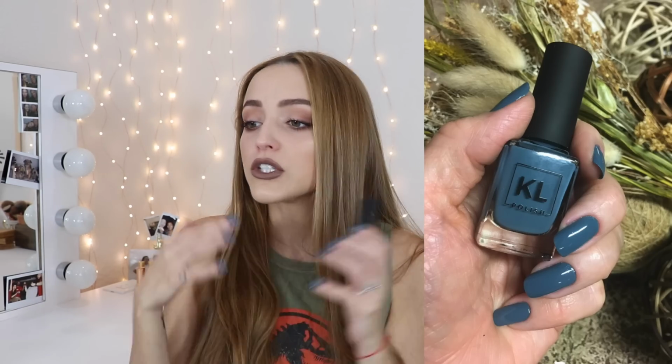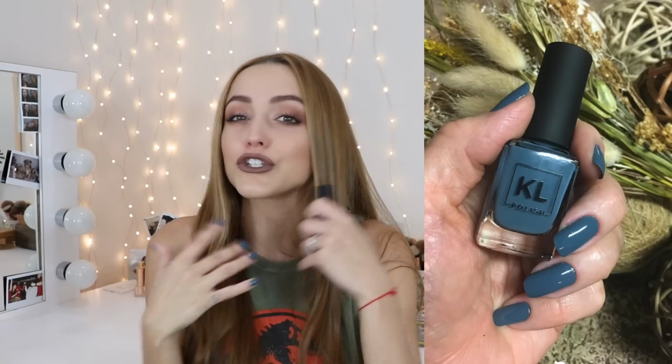I'm gonna start off with my favorite one, which is the one I'm wearing on my nails right now. This one is called Cozy in There, and honestly I don't even know how to describe this color. This is probably the hardest color to photograph, to get true to color, to describe, because I think it's such a unique blue, and sometimes it looks more teal, sometimes it looks a little bit more gray. It's so weird, but I love this color. It's my favorite.